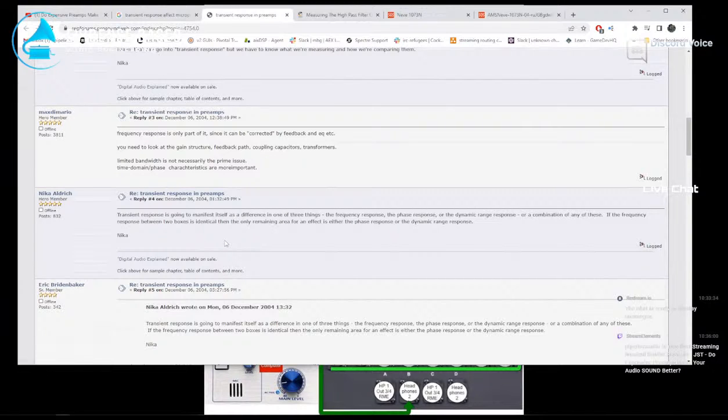Now somebody speaking to Nika. Nika says back, we need to see where Nika is lately. Transient response is going to manifest itself as a difference in one of three things: the frequency response, the phase response, or the dynamic range response, or any combination of these. If the frequency response between two boxes is identical, then the only remaining area for an effect is either the phase response or the dynamic range response. But if you've got identical dynamic range and the phase, I could see the phase mattering for the very first part of a hit, but once things are moving, I don't see it ignoring them.